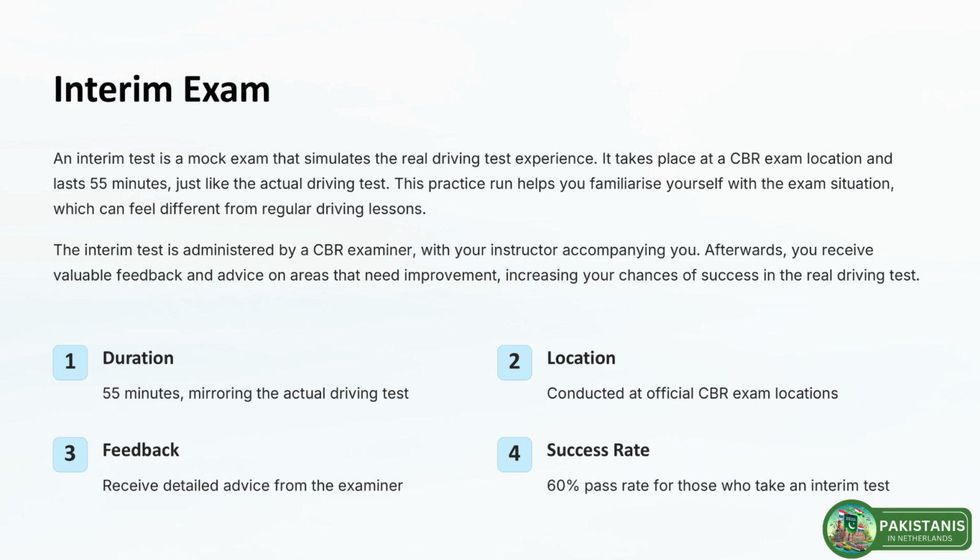Why is the interim exam important? Statistics show that candidates who take the interim exam have a 60% higher success rate on the final practical test. Why? Because it familiarizes you with the test environment, gives you a chance to practice under real conditions, and ensures you're better prepared to handle the stress of the final exam.